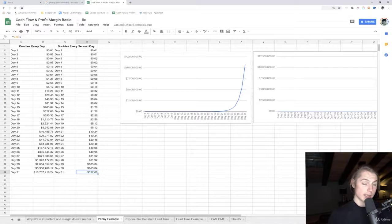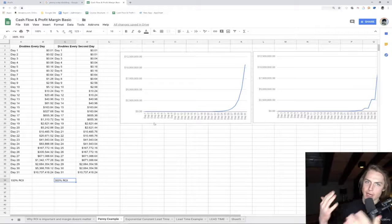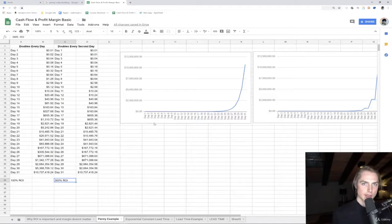Now, let's say our lead time was 2 days, but I increased the ROI on this other side, and we could change that graph now. If we take a look at the second column right here, I've changed this to have a 300% ROI instead of a 100% ROI. What that actually means is a 300% ROI means you multiply your money by 4. So for every dollar you put in, you get back 4. And then when you put in $4, you end up getting back 16, okay? And you made, so 16 minus 4, you have 12, okay? So that's 300% ROI, because that's your profit.